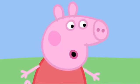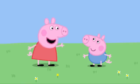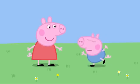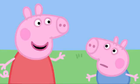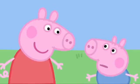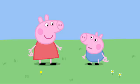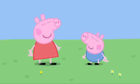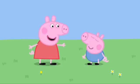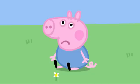I know a better way to cure hiccups. First, jump up and down 3 times on one leg. Now, wave your arms up and down and stick your tongue out. And now, close your eyes and turn around quickly 3 times. Peppa's new cure hasn't worked either. George still has hiccups.